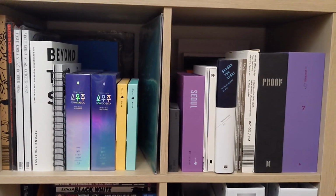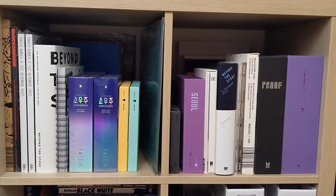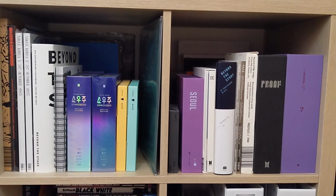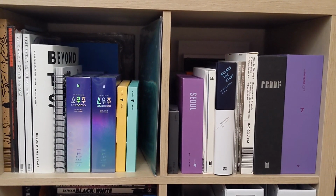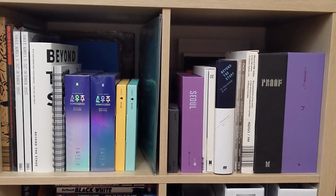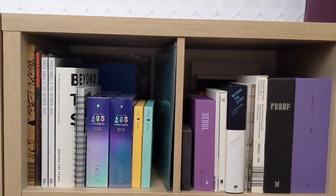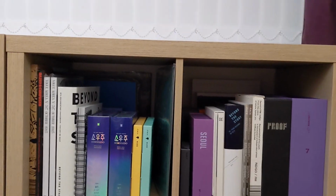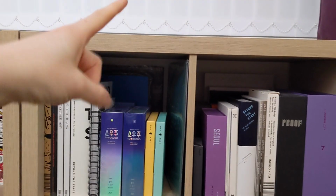I know sun damage and stuff can be a concern with collectors. I mean, I think we all know that Map of the Soul Persona is notorious for fading, but I think the good thing for me is that this is under a window and a lot of light only comes in through this back window.